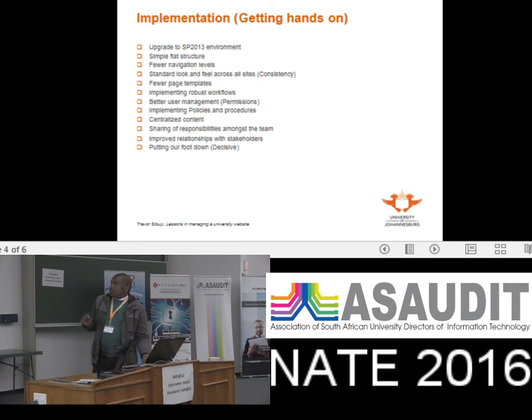When they log onto the site, create a page and want to publish it, an alert is sent to someone who can check if they've done everything according to standard. If not, it's returned to the user to fix, and then it can be published to the site.